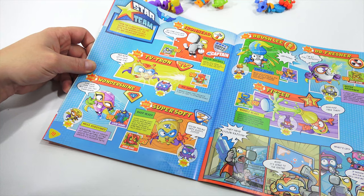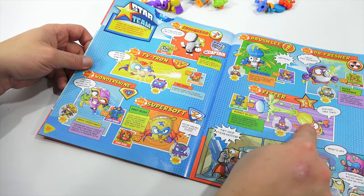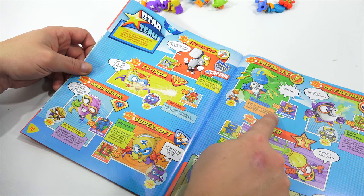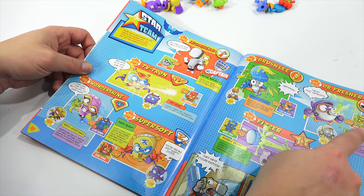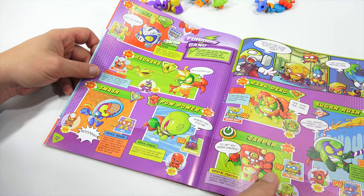So this is more for you to just kind of study this and understand who versus who. Like you have Bubble Blast and versus this one, Fizzer, maybe? Fizzer versus Bubble Blast. Brush Lee versus Tag Black. Dark Dr. Fresher versus Max Stink. Okay, so it just kind of runs you through all of the different verses.